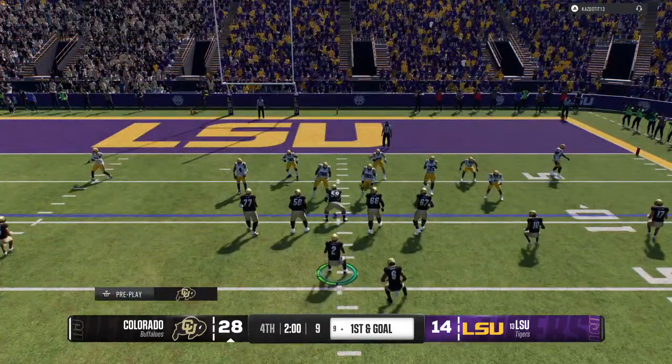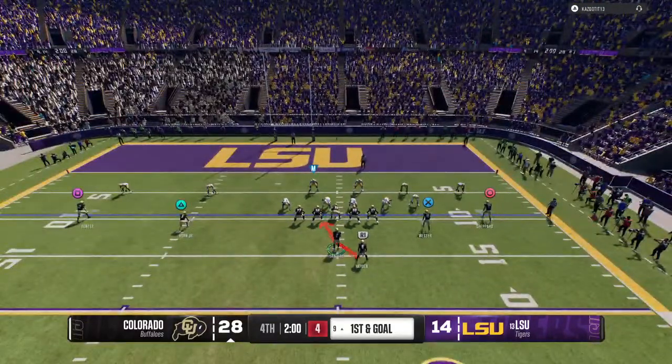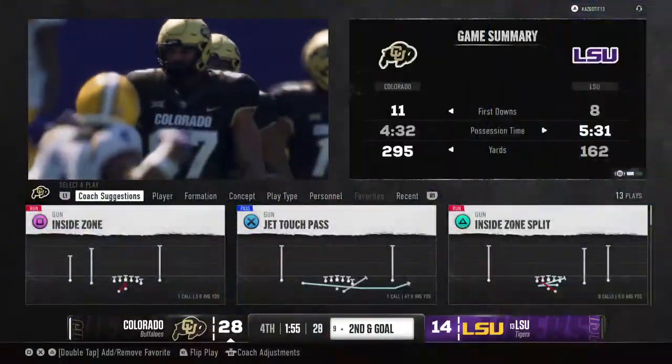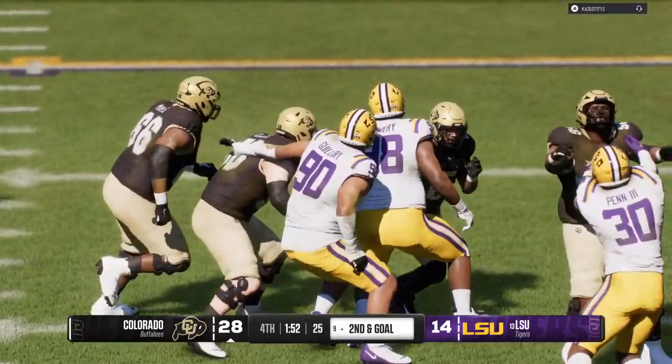They didn't just jumpstart that drive. They've electrified it, and now they've got a first and goal. They'll try to get it in with the run. And they try the middle of this defense, and that is not happening. Great job of containing by this defense.